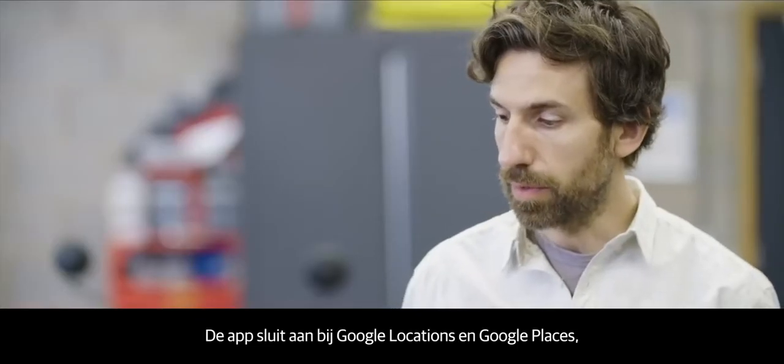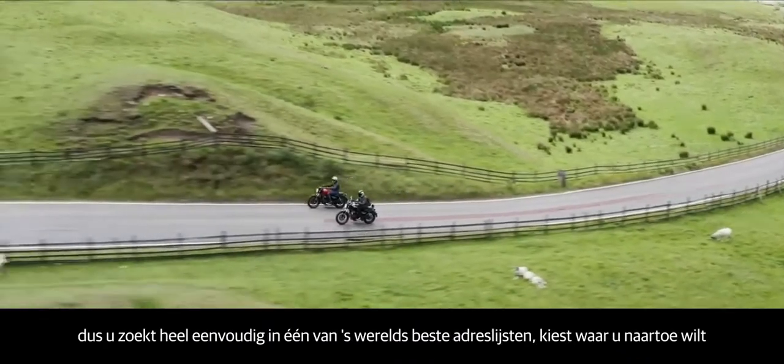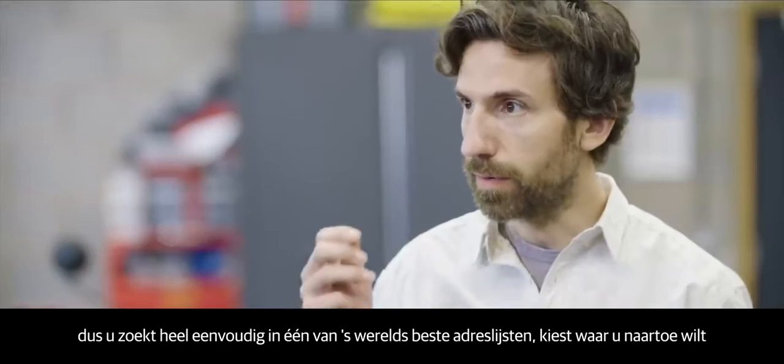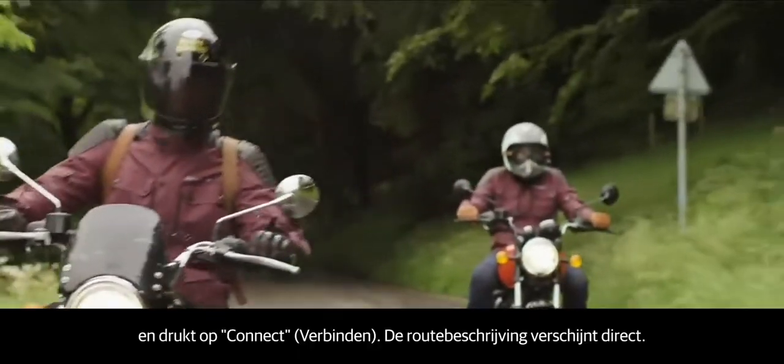It ties in with Google Locations and Google Places, so you can easily search out one of the best directories globally for locations, find where you want to go, hit connect, and then immediately pops up the directions.